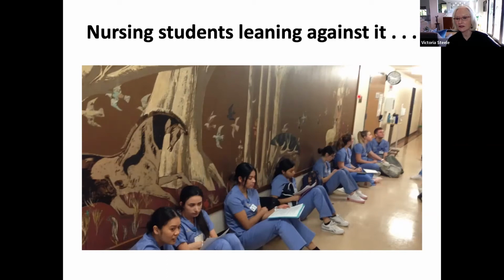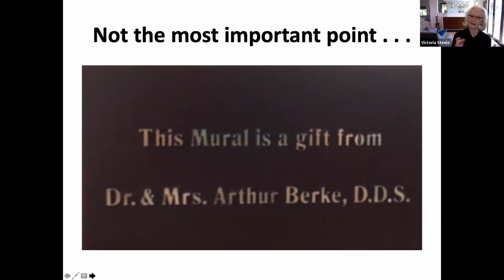But you'll notice this plaque here. This is what the plaque says. What is this? It's like, okay, it's a gift from this dentist and his wife, but no other information. So it now has a proper plaque. I still don't exactly know how we got it. I have a pretty good guess, but anyway, that is a surprising thing to find.